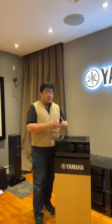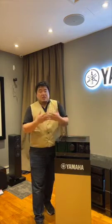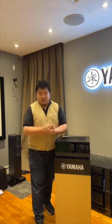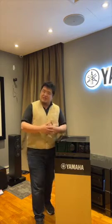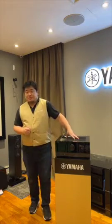And for the higher end receivers like the A6 and the A8, it goes one step further. It has a system where you can do 3D measurements to make it even more accurate, right? So all this together, they help you build a fantastic sound field, a fantastic sound stage for your home theater system, right?